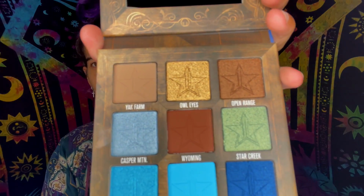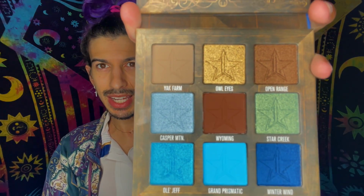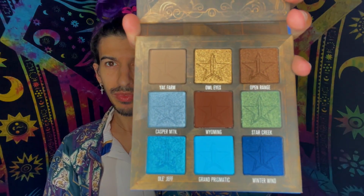So I'm just going to go ahead and take this off. Rah! And there you have it. So this is the palette. Let me move it up closer so you guys can see. I hope that is a good view. Personally, I think that these shades look absolutely amazing and they would go really good with my jacket. Actually, they really would. This is a mini Jeffree Star Cosmetics palette and it feels really sturdy, and I just absolutely love the whole vibe of this palette.